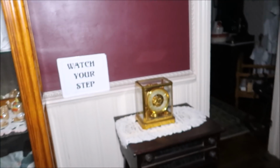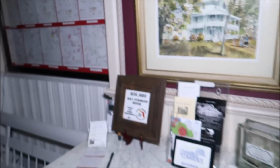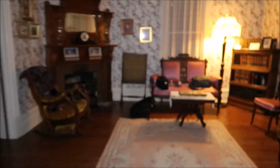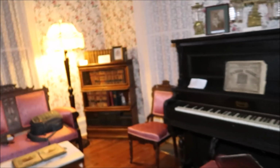Okay, so now we are back on the second floor, which I think I showed you guys everything. That was Jessie Mae's room. And then we'll go back down to the first floor. You scared me. Sorry, we just walked in. That's okay. Okay, I think I showed them everything. I think I did the military room. Yeah, I'm pretty sure. I might have showed you guys this room. I'm pretty sure I did, because it was the second piano in the books.